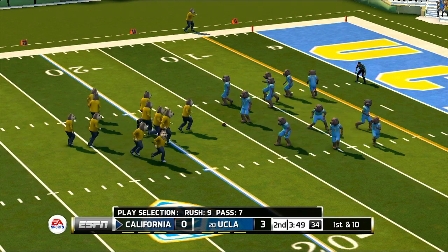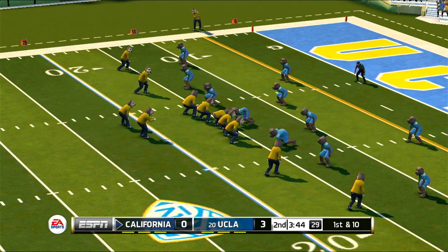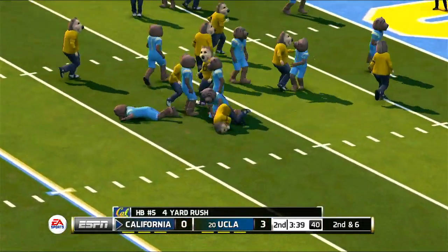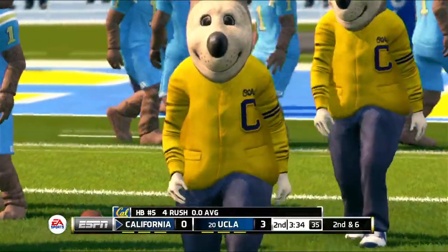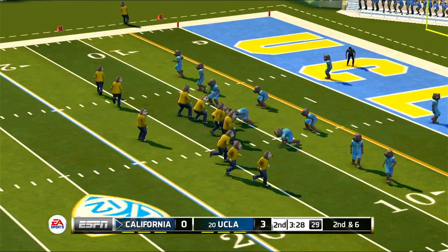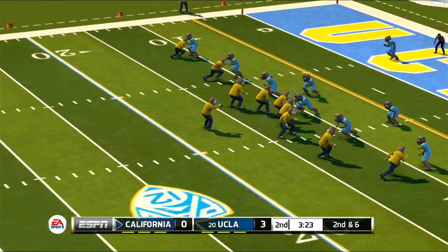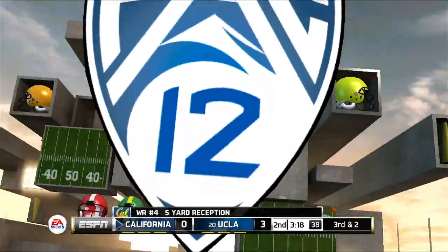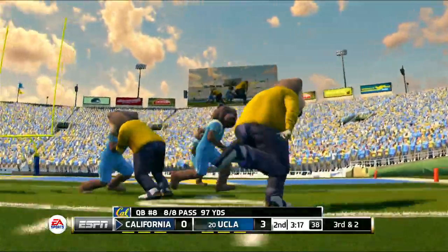First and 10, ball on the 15. Ready! Red 68! Makes it to the 12-yard line. That makes it second and six. Five guys will be out in the pattern as they're in the shotgun. Wide receiver screen play. About 5 yards that time on the throw. You gotta love the screen pass. Pretty good blocking in front, and it netted some decent yards.